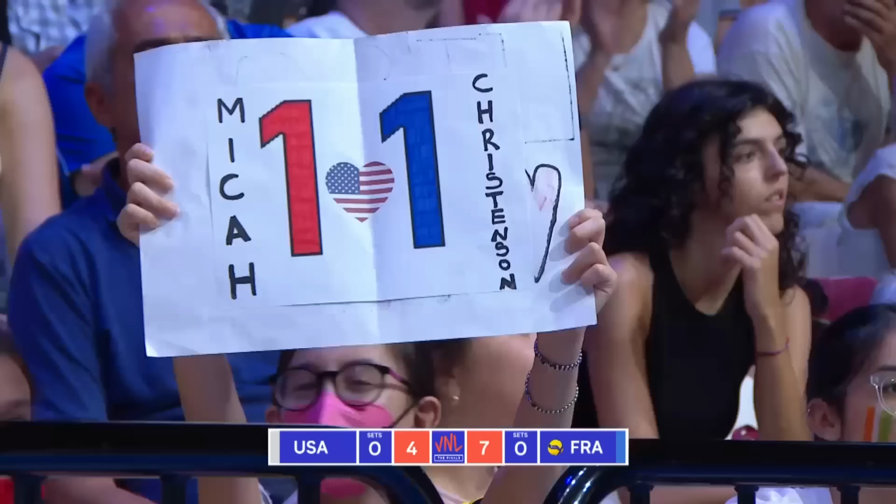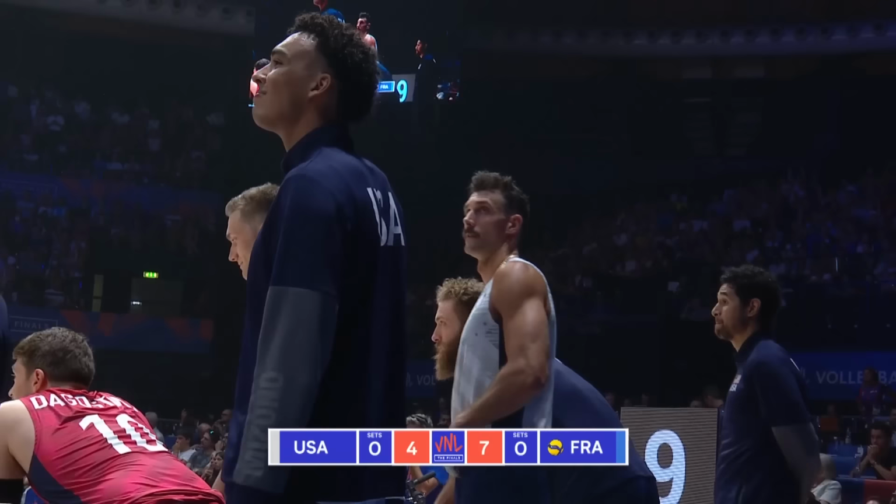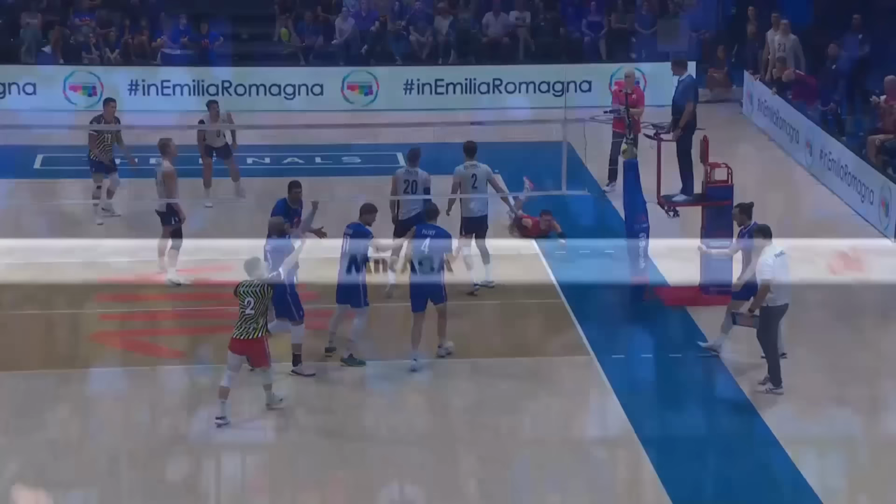And France, the current Olympic champions, for those that didn't know, so they know exactly what it's like to win at the highest level. That's good for the trees. He sees the block very well. His physical can hit around it. Patry, we're going to say his name a ton.